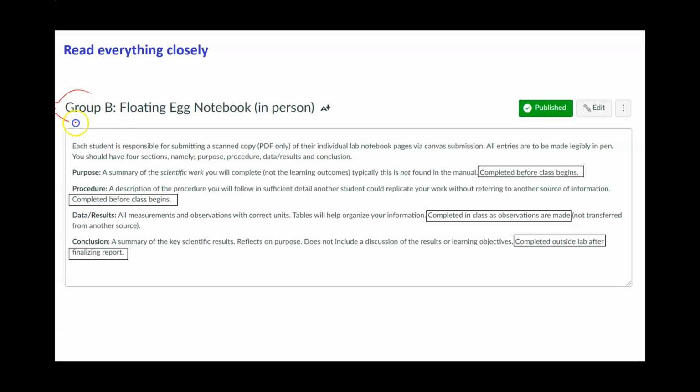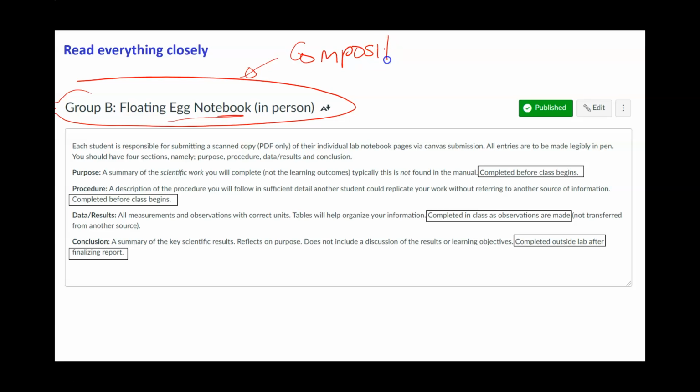Now, the second assignment that you have to do if you've got an in-person lab is you need to complete your lab notebook. So for lab notebooks, we're just going to use a composition book. So it does need to be a bound book that everything is going to go into. And there are some extensive instructions here. There are a few things here to keep in mind.